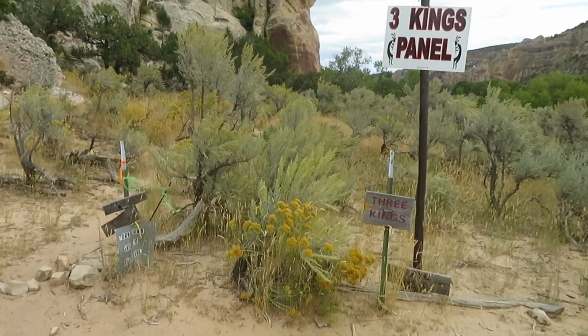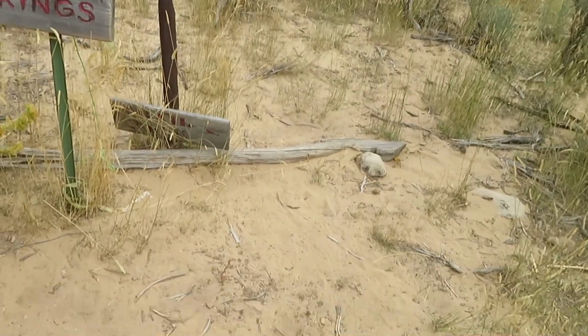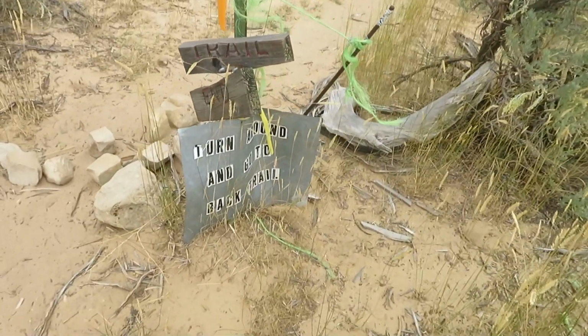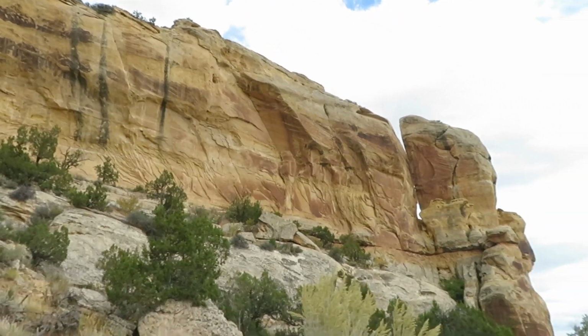Okay, so I got to this point. It says Three Kings panel, trail back, trail end, turn around and go to back trail. And so I was looking to see where this Three Kings panel was.